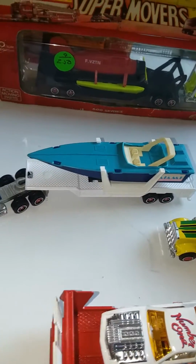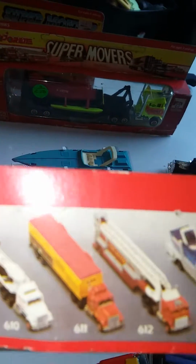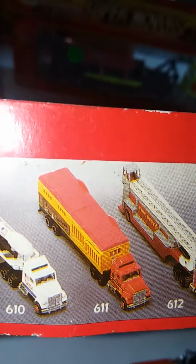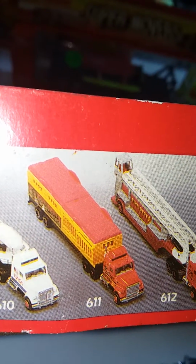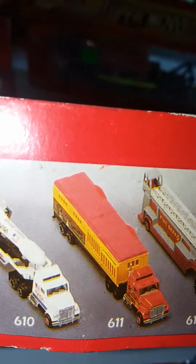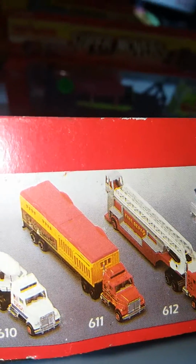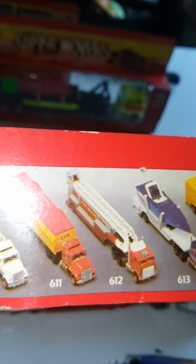There's the cattle hauler, which is right there. The Miami boat, which is right there. That's one of the few I had as a kid, so I wanted to recapture that. Yes, the boat floats. The fire engine, I have two variations of that. This one in the picture has a white ladder, which I have, and then there is a variation where the guy that rides in the back is white and the ladder is gray. That's the only variation that I know of. I have both of those.